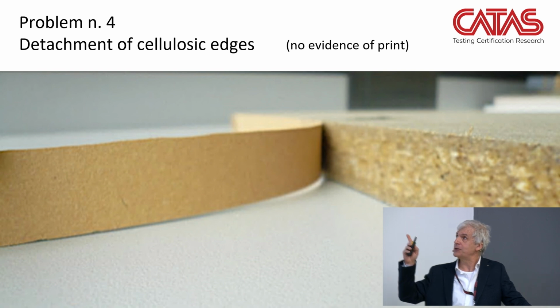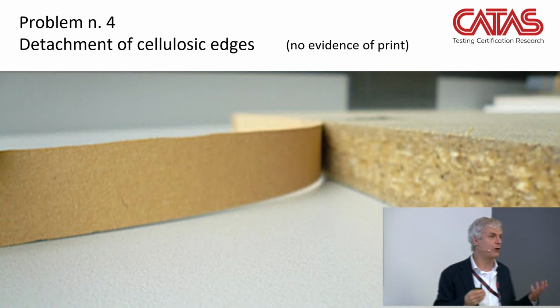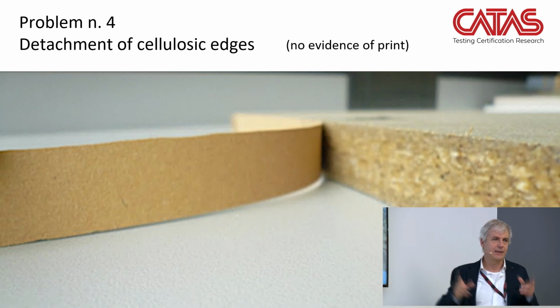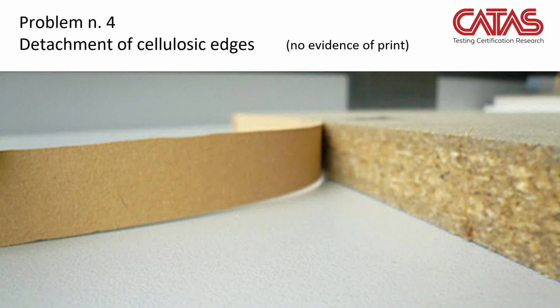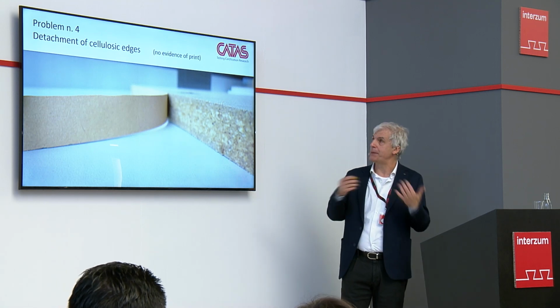In the case of cellulosic edges, sometimes you can see the complete detachment, but you don't see the print of the roller here. This means probably that the moisture content of the edge was too high. And so when the moisture is released because of the high temperatures, it creates a sort of barrier against the adhesion. So another problem with veneers or laminates or paper edges.